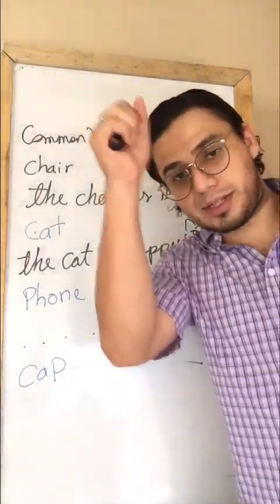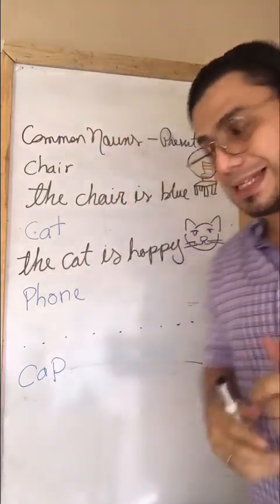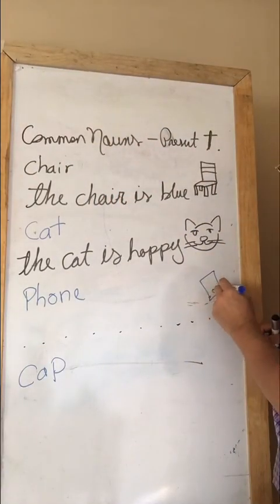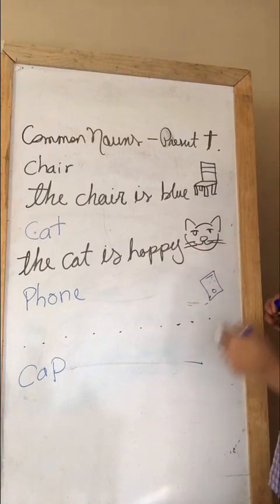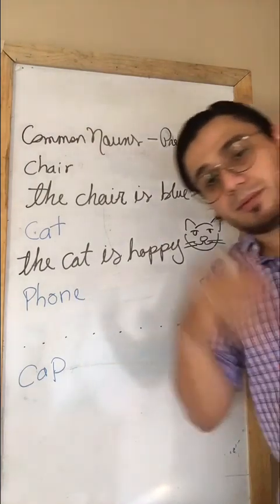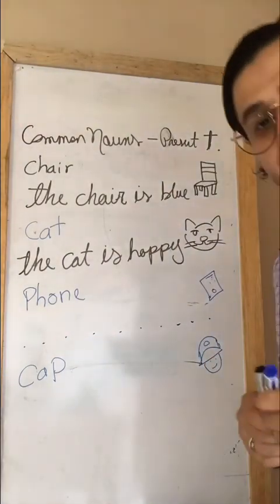Cap is what I usually wear on my head that people hate. I love caps because I don't have to do my hair. So that's a cap. Oh, sorry, I'm gonna draw a phone in here. And a cap. I know my cap is very horrendous, but that's what people wear on their head, see? Okay, that would be a cap.